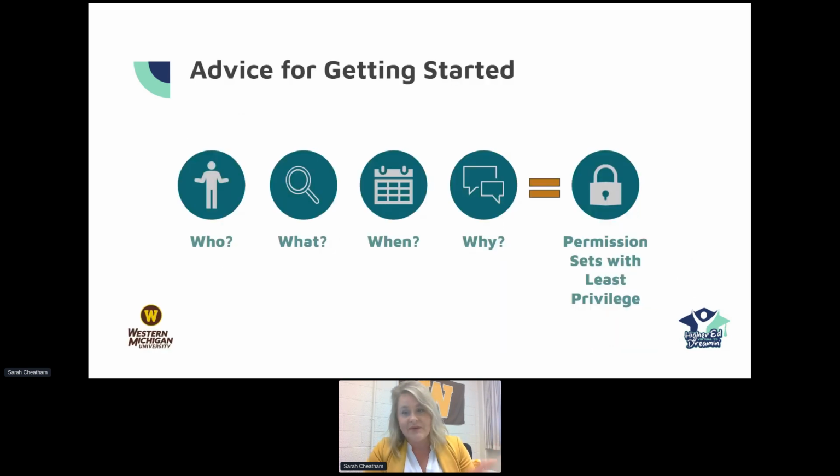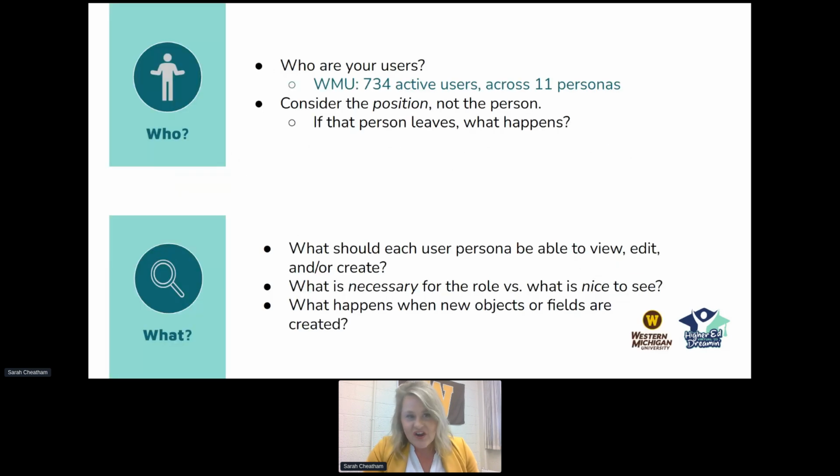So I'm going to guide you through the four steps we've gone through and the questions we've been considering as we work towards targeting permission sets with the least amount of privilege. Because like anything technology related, security should also be a focus of your conversations. So let's talk about the who. We spent a lot of that cleanup time trying to understand who we were even serving. We had 734 active users as of when I last checked four days ago. So that's a huge chunk of our community.